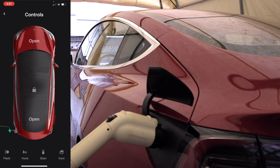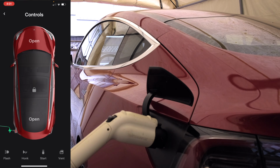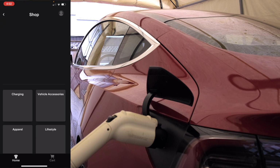Yep, it does. And the flashing of the lights, well, you can just see that. You can see it reflecting all around. Let's go back to controls. We've done that. Now, the final thing we did not talk about inside user settings, top right hand corner, Peter Levy and Red Dragon. You can access the shop through here.